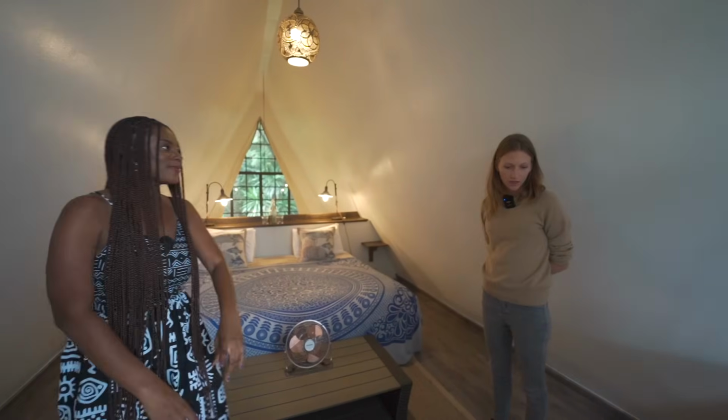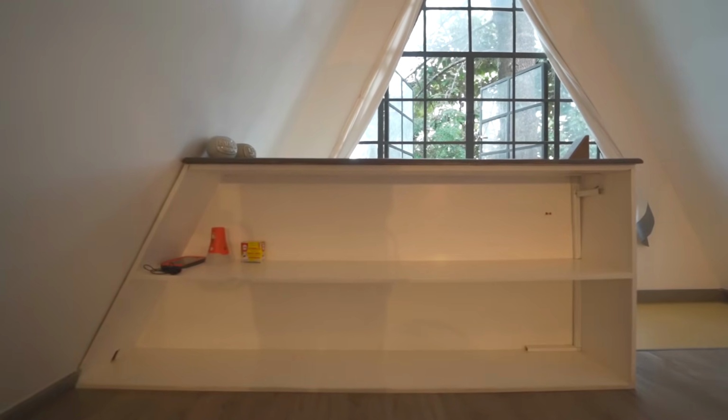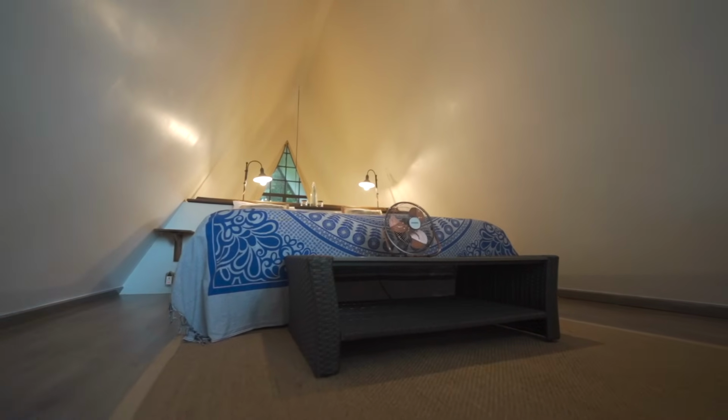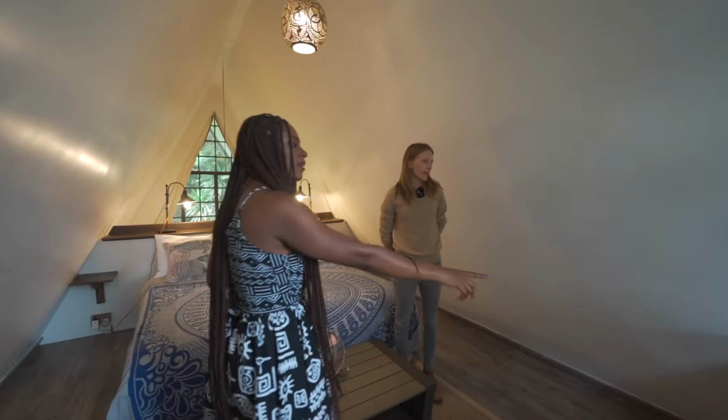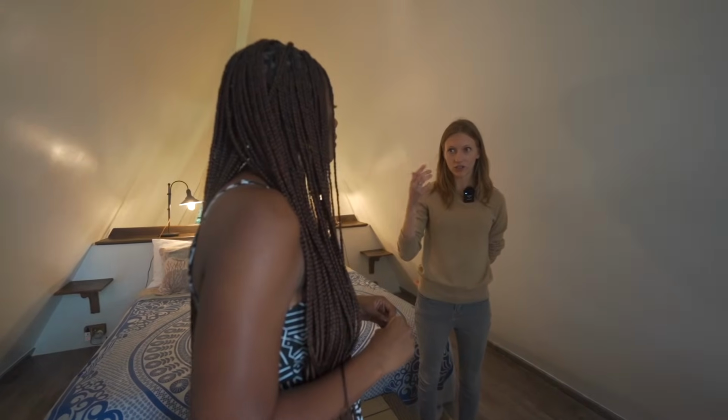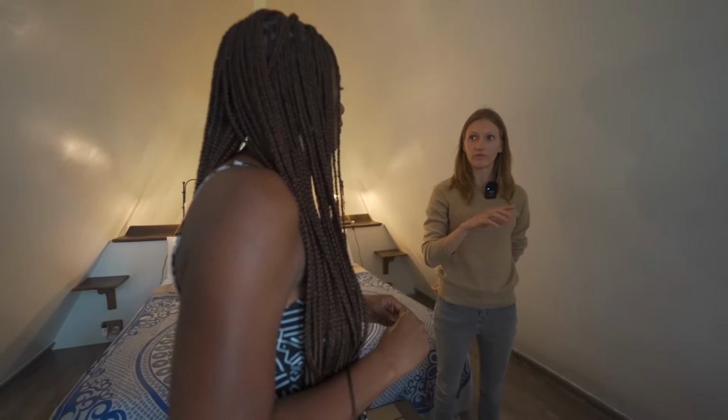Then there's a bit of storage space over here. You could put your clothes and things there, and there's also under here. Is that a solar panel? That's a little, yeah. The house actually runs on mains electricity, but we also installed a backup inverter system.